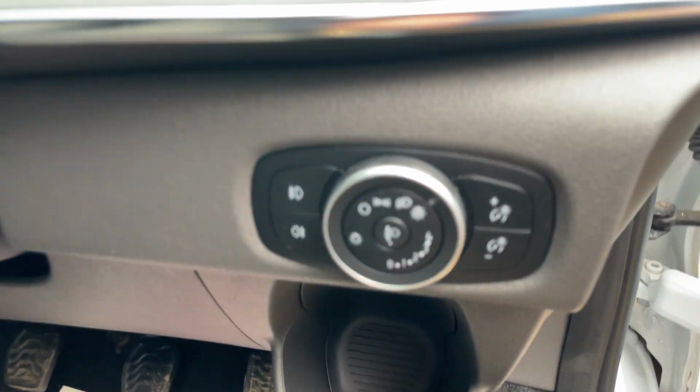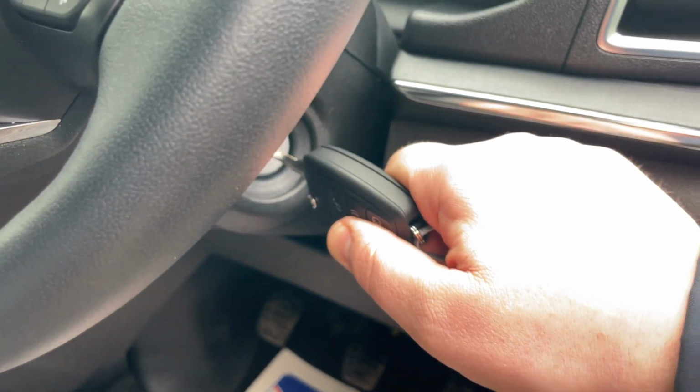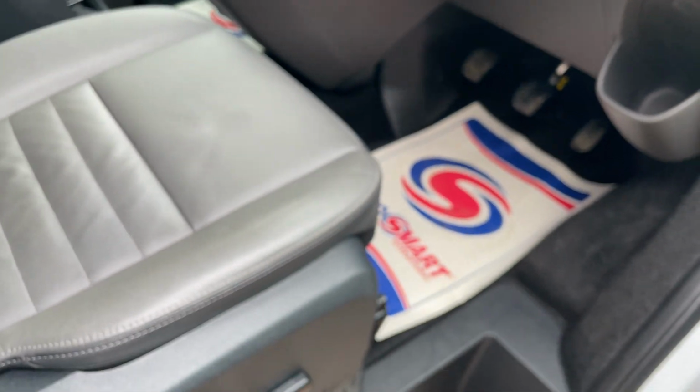Next little cluster here is where you'll find your automated lights. Keep that in the auto position. You'll rarely have to touch that cluster ever again. Key in the barrel. I'm just going to jump inside the vehicle. You might hear a bit of distortion on the microphone, so just bear with me if you don't mind.